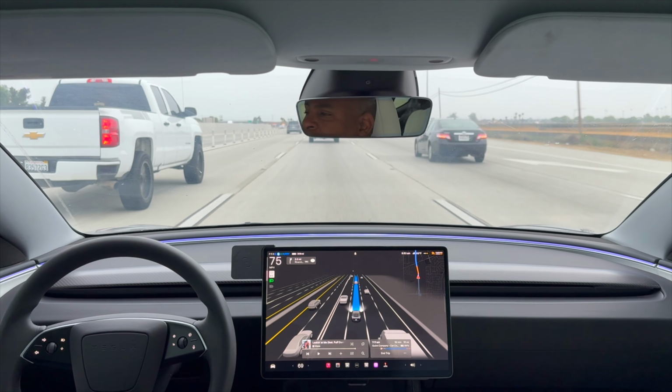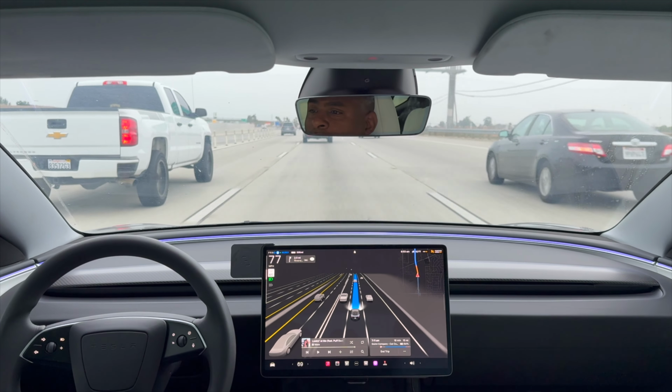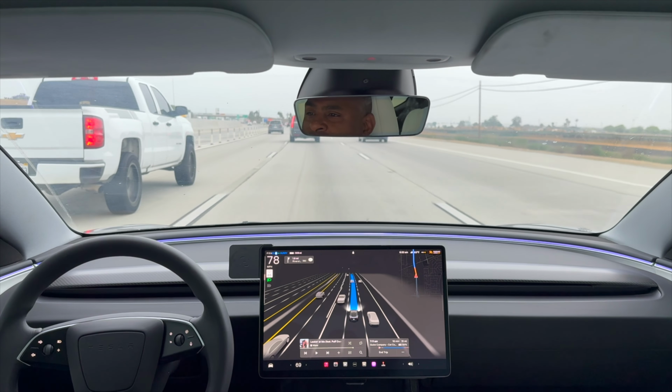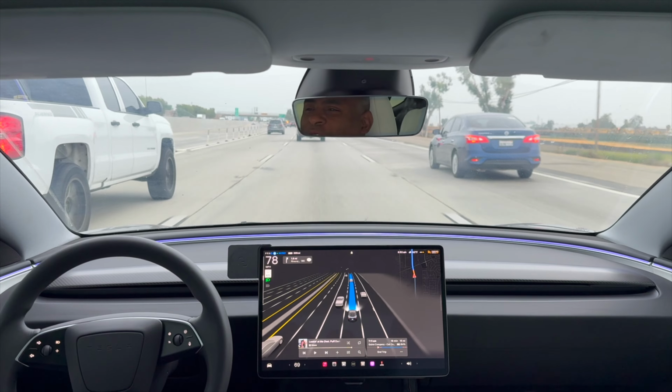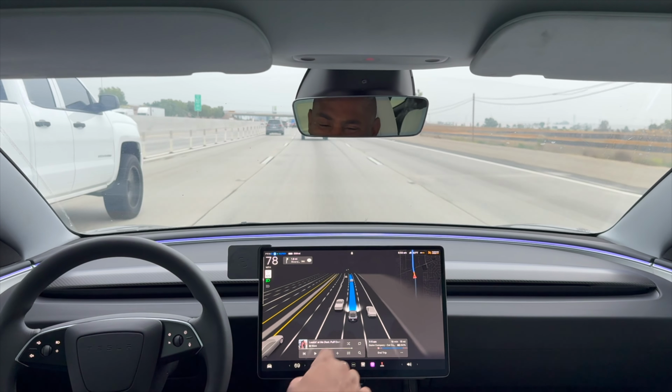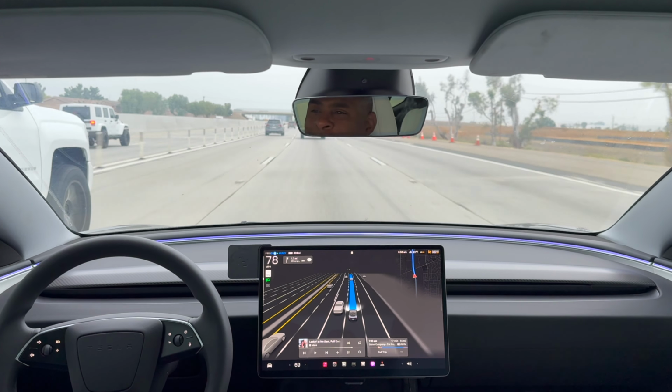And no, that was perfect. Okay, I like that. So here we go, and we're rolling. We're in the center of the lane. Look at that. First difference of the Cybertruck right there. Not hugging that left side. I'm in the center lane.